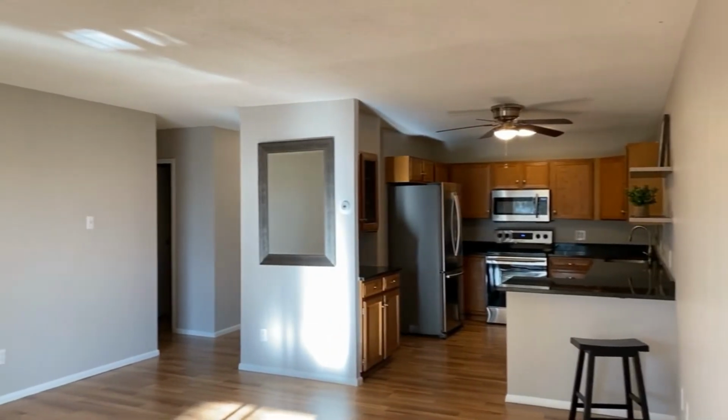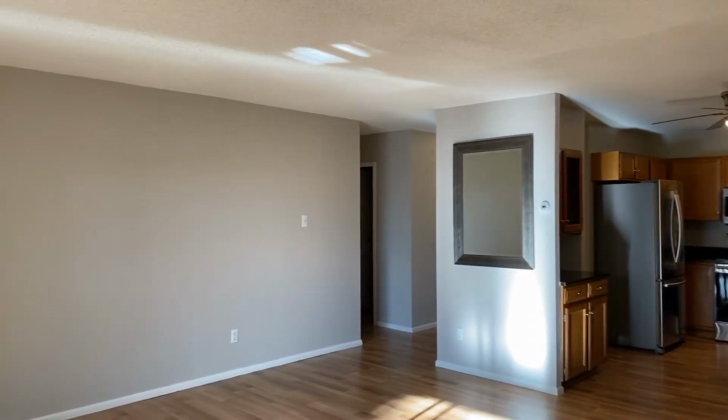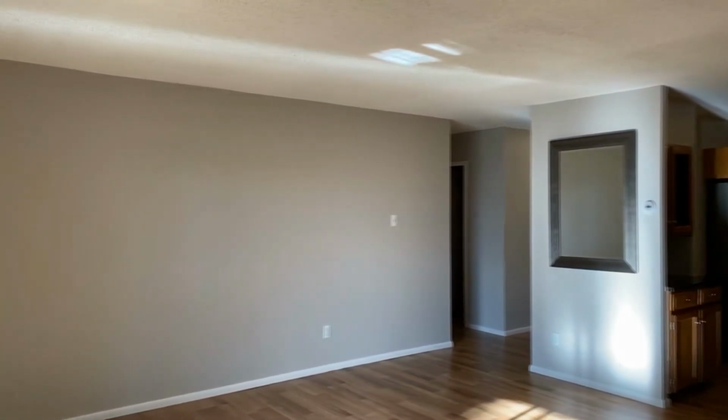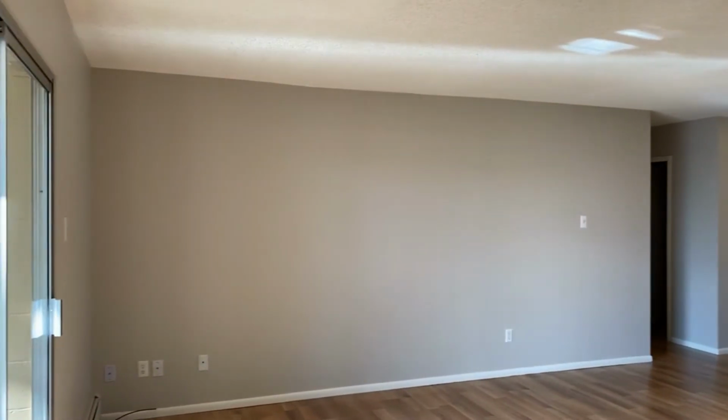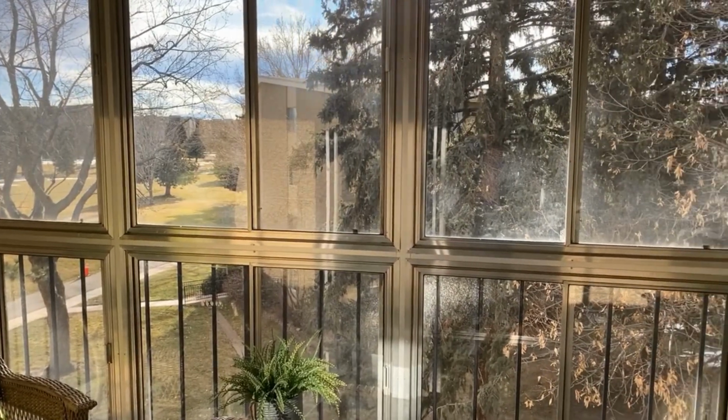The kitchen features granite countertops and stainless steel appliances. Beautiful solid surface flooring is installed throughout the main living area. The fully glass-enclosed lanai is a great spot to enjoy your morning coffee.